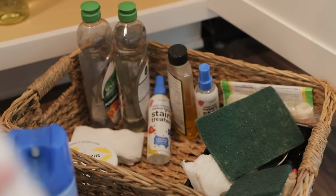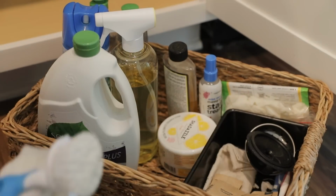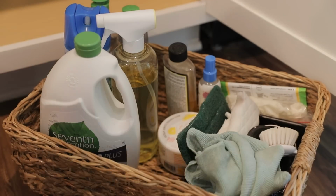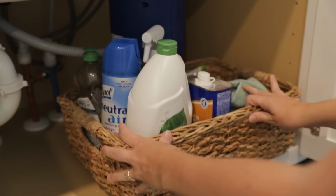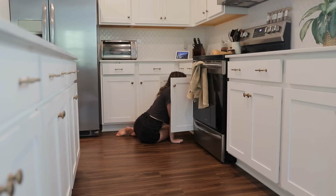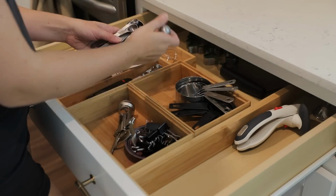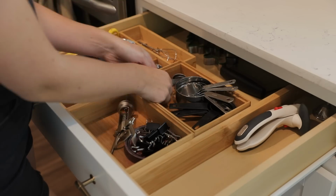This basket filled with cleaning supplies is one of the more frequently used items in our kitchen, and as such, it does tend to get a bit messy, so it's always nice just to take the opportunity to reset it. But then afterwards, I just spent a bit of time looking through a few of the other cabinets in our kitchen and spent a few minutes resetting our utensils drawer.